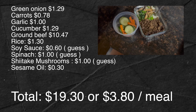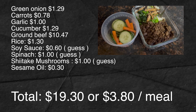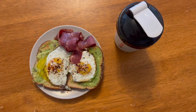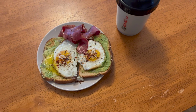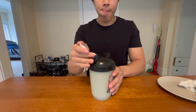I'll actually run the numbers and see how much this meal per meal will cost me, and I'll put it on the screen somewhere. But just as I eat, let me go through the other things that I ate during the day. So I unironically eat avocado toast and eggs every single morning. I know this is a meme where it's like, oh, the reason that young people can't buy houses is because they're eating avocado toast. But if I'm being completely honest, even if that was the reason that people couldn't buy houses, like, I'm down, bro.